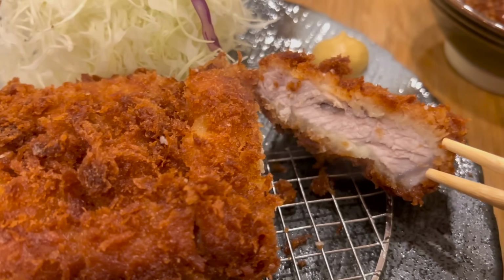The breading is so light and crispy, and it's just so flaky as well. I really like the light and airy crisp on it. And then the chicken, it actually looked a little bit dry, but it's actually not dry.